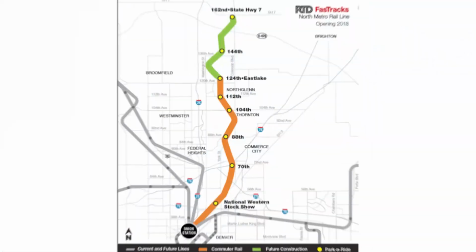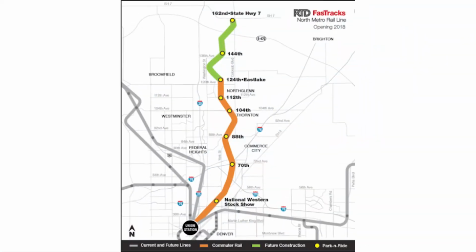This is the main reason this is going to be like a central hub, and Thornton's actually putting a lot of money in to make sure that this area looks great. It has great development. They are widening the street right over here. It's just going to be a great area for all these suburban areas to really come to and hang out.